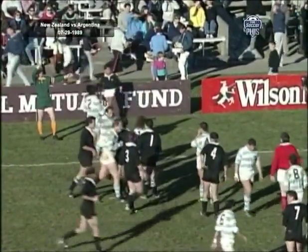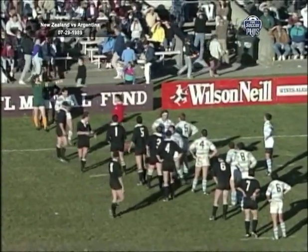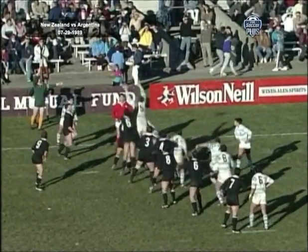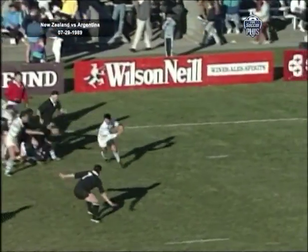Well, what he's basically trying to do is put it high in the air as the punt, but if it does drift out, it doesn't matter. If it stays in, it's bonus, basically. Yes, the opposition would kick it out and New Zealand would get the throw. And as it is, Argentina throws in here. Look at Big Yaketi, 120 kilograms, and he's up there.